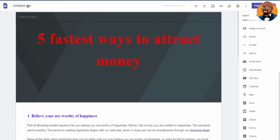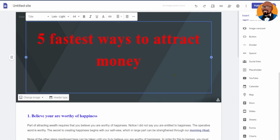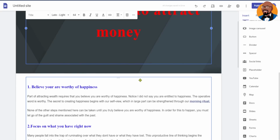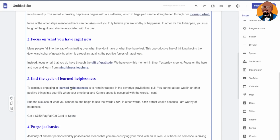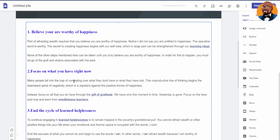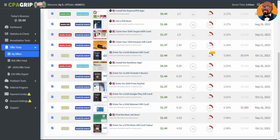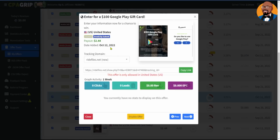For the next step, you want to go to Google Sites. And now, since you have the article that talks about how people can attract money into their life, someone who's reading that obviously either needs money or wants to attract money into their life. And if you include an offer where they have a chance to win something by entering their email address that is extremely targeted to that particular person, they will be way more likely to actually enter their email address. And it also doesn't cost them anything.